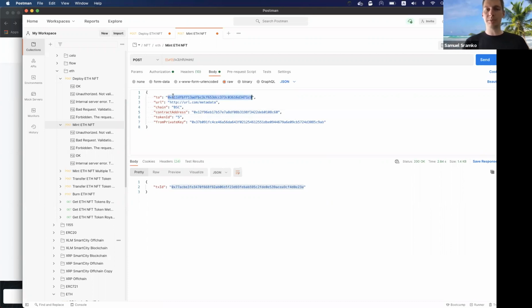I need to set up a recipient of the minted token. I need to set up an ID of the token I want to mint. I have already minted number 5, so let's mint number 1. And I need to set up a URL. The URL is the URL of the metadata. And the metadata is a JSON scheme, which describes the name, the image, the description, and any other properties you want to attach to that specific token.